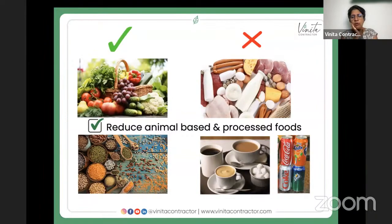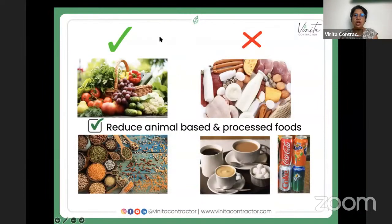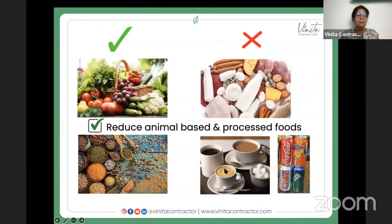How many people here eat fruits at least twice in a day? Please say yes in the chat box. Now I see the chat box buzzing. So most people are saying once. So try and include once more in the evening instead of this evening time where you feel like having some chaat, or some bhel or whatever, or some fried food or just tea or coffee. Sorry, I'm trying to switch between the chat and my PPT. Yeah. So try and incorporate fruits once more in a day.